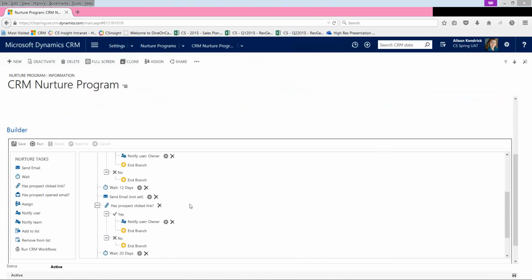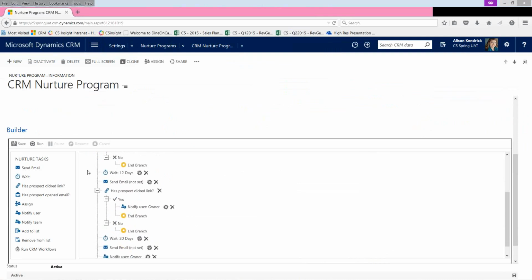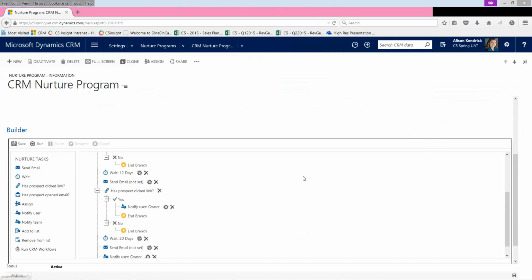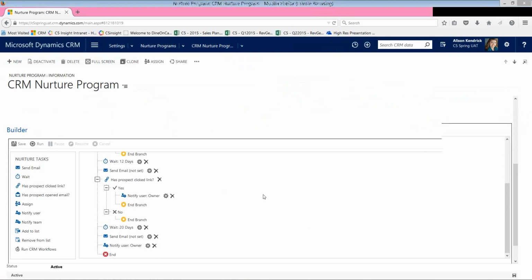Until moving a little bit further down the nurture cycle, we've decided to wait just under 2 weeks, wait 12 days. And you can customize this by weeks, months, and days, whatever you think is best for your business. You're going to send another email. We're going to follow the same steps. If the prospect clicks on a link, then the user will be notified to maybe have a call with that prospect. If not, the branch ends and we wait again. This time maybe a little bit longer.